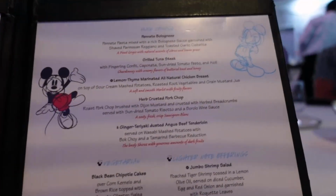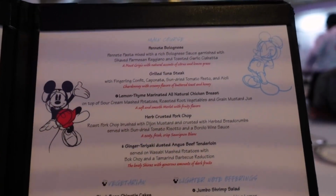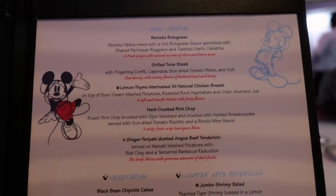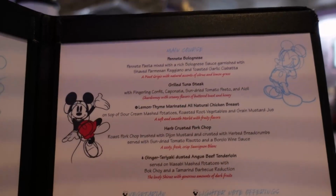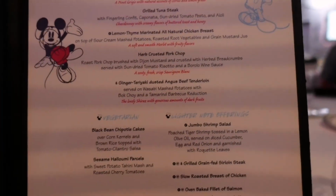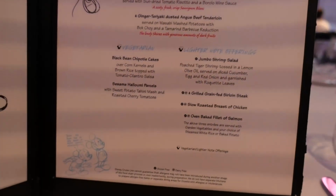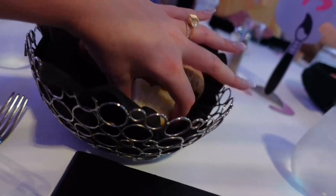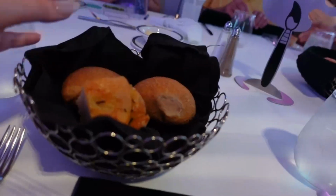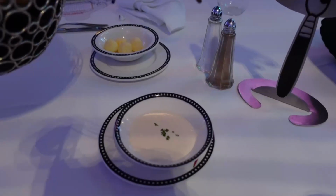And then over here, we have our main courses. I don't know what I'm going to go with tonight. Normally I go with the beef tenderloin, but I've had a whole lot of steak. Might be time to try some penne. And then as always, there's going to be your vegetarian and lighter note offerings. Hey, we have our bread service at Animators, the iconic focaccia, and then roasted garlic dip and butter, yay!